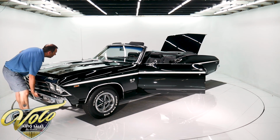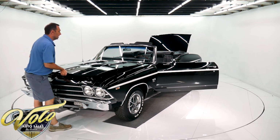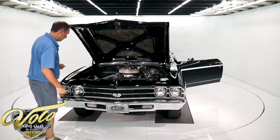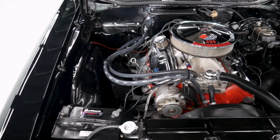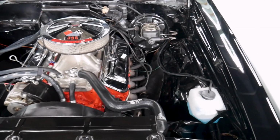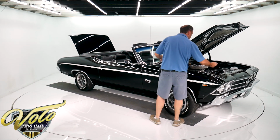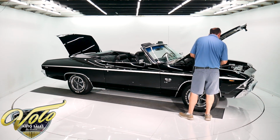And it is a real 427. We've run the casting codes and the codes on the front of the motor. It is a '69 427, so it's actually dated for this car. It has an aftermarket high-rise intake with a dual-feed Holley, HEI ignition. It's got headers, power steering, power disc brakes. Everything looks proper, fan shroud. Alternator looks new. Wiper motor looks new.